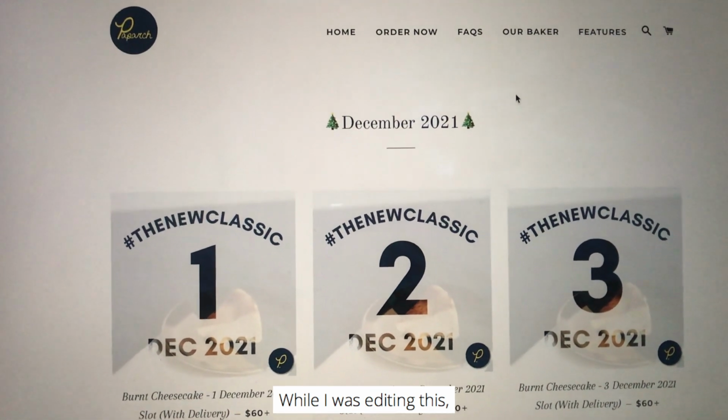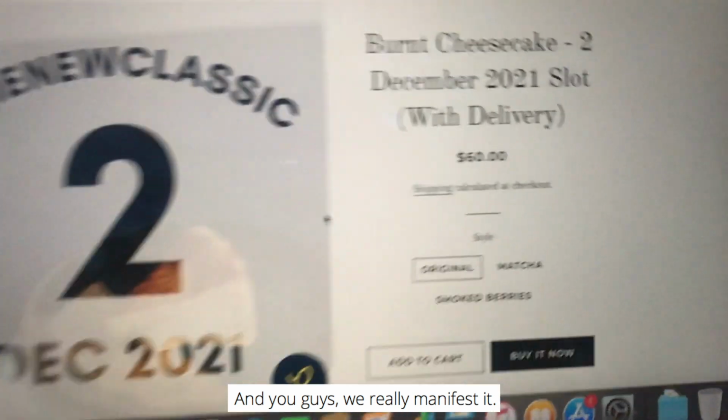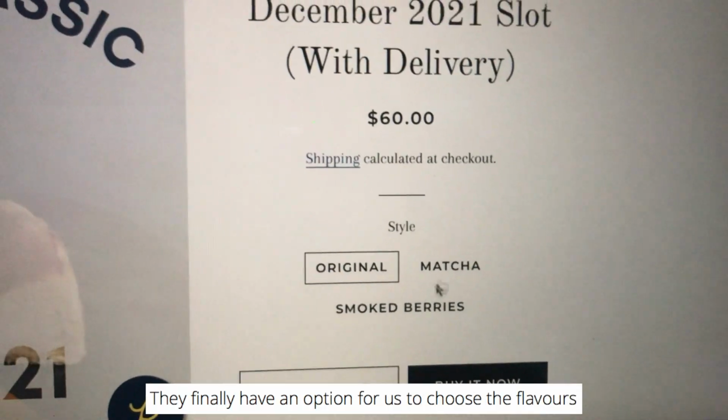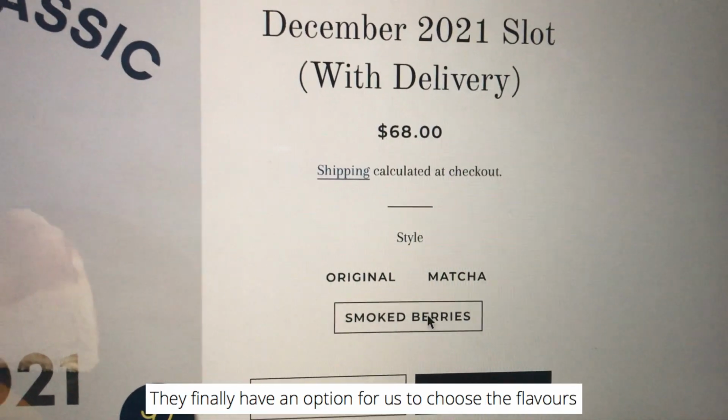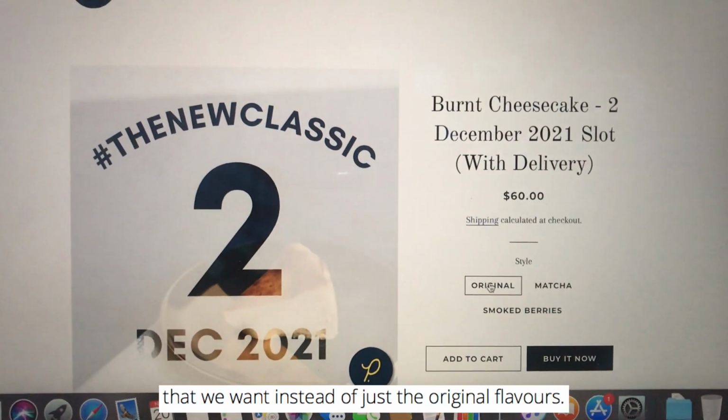While I was editing this, Paparch currently still have slots for December. And you guys, we really manifested it. They finally have an option for us to choose the flavors that we want instead of just the original flavors.